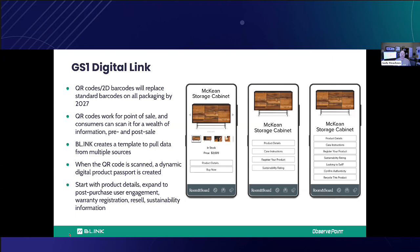Thanks, Sam. In terms of the GS1 Digital Link, I recognize that it's very likely a new term for many people in the audience. It is really, as you said, the future of the QR code. We all think that QR codes are everywhere today, but really we're just scratching the surface. If you can imagine every 1D barcode, every product on every shelf when you go to the store, that 1D barcode you use at the point of sale is going to be a 2D barcode, a QR code, by 2027. Brands are in the process right now of evaluating how this transition happens.